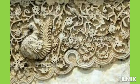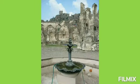Then Kalyani said, "You know, I also saw something like a fountain on the roof."